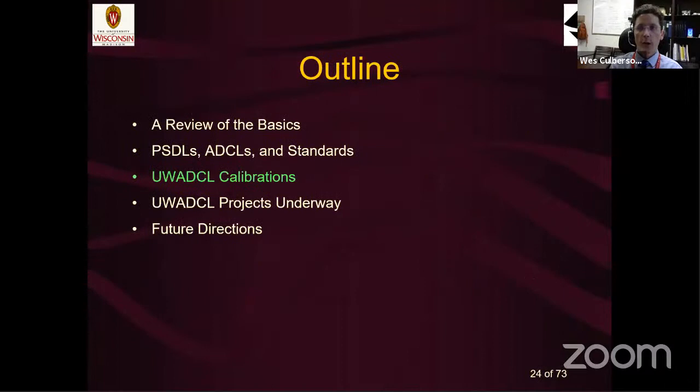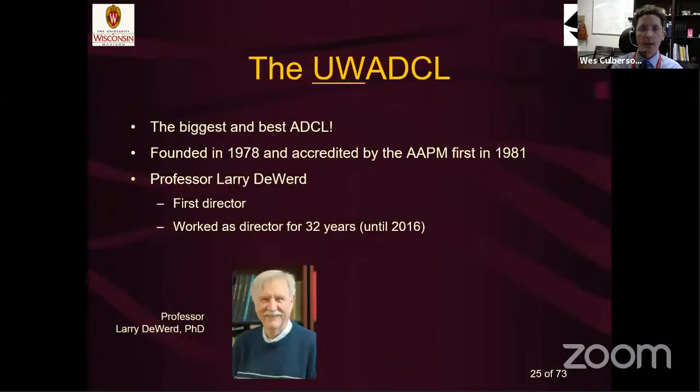So the UWADCL in the US, since we do so many more calibrations, NIST, our national lab, cannot handle that amount of work, essentially, is what it comes down to. So many years ago, ADCLs were set up to basically release that strain on our national lab. So we're a secondary lab network in the US. Our particular lab at the University of Wisconsin, we're of course the biggest and the best, and we're really modest as well, and humble. We've been around a long time, way before my time.